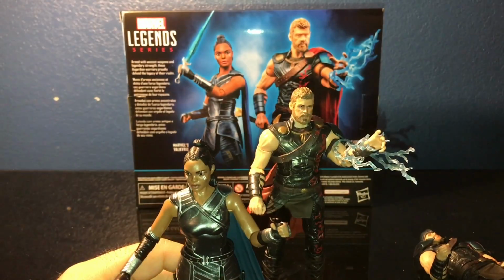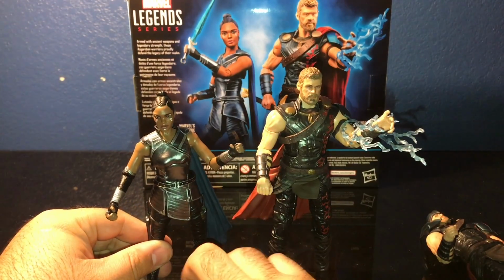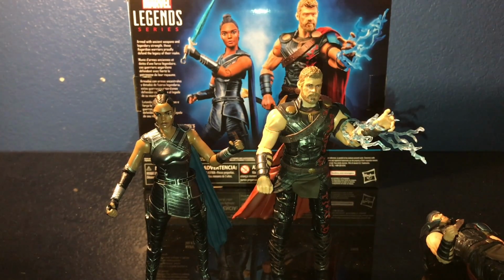There we have it, the Thor and Valkyrie 2-pack. Looking very good. Again, Target exclusive. They are hitting stores now. I know there's a lot of reports online saying that they would show up in October, early October, or show up in November, early November at the time of the movie release. They are hitting stores now. So maybe it's just the West Coast.